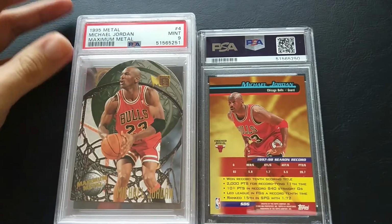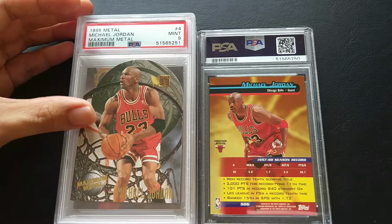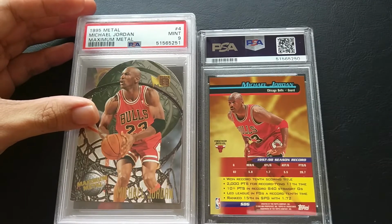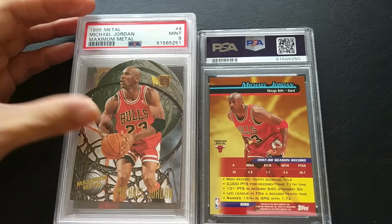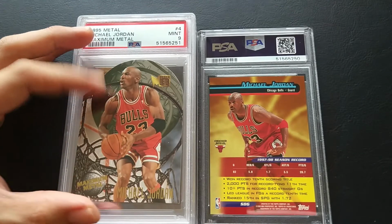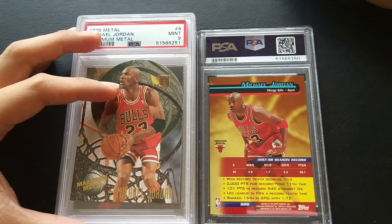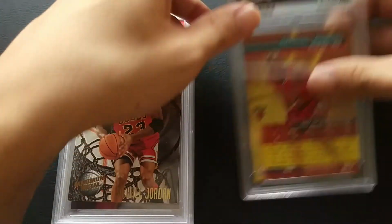So I do foresee that prices for this will catch up. Maybe not as high as Warp Speed, considering how popular Warp Speed was, but because the pop count is not going to go up dramatically, I do foresee that this is one card that's going to go up in multiple folds going forward. And lastly, we got the biggest hit of the bunch.